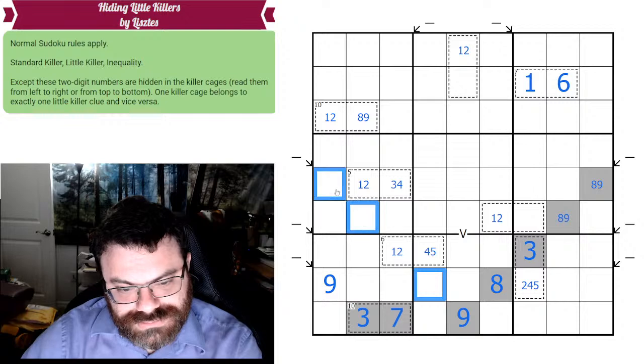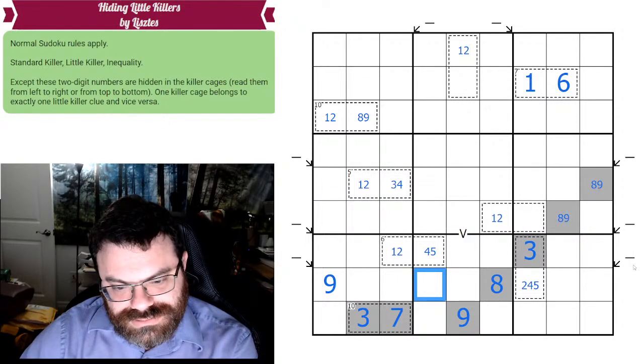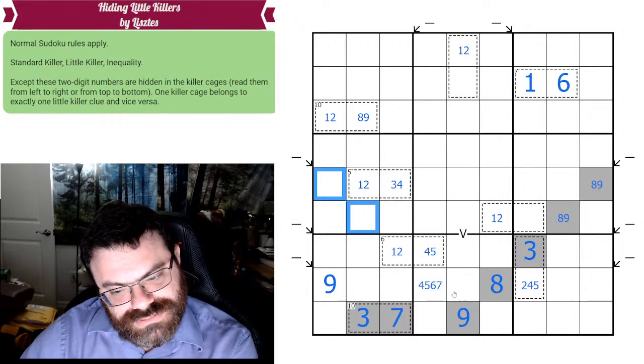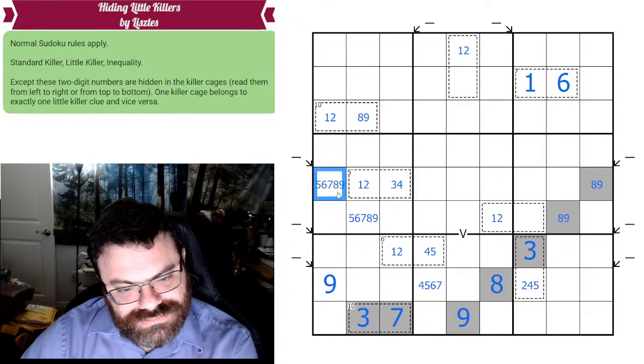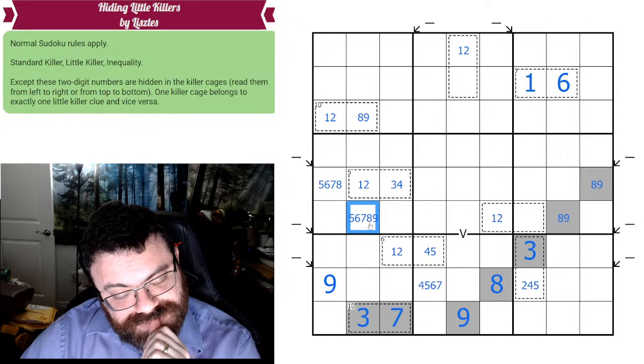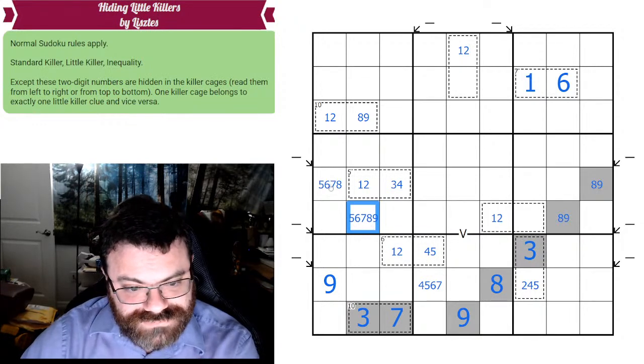So 4, 5, 6, 7. And then these are for 5, 6, 7, 8, 9. That's not a 9. Which means this can't. Can this be 5? I'm not sure. I'd have to do the math again.